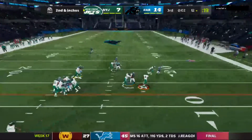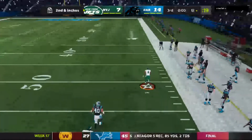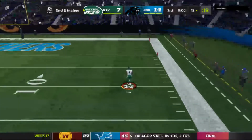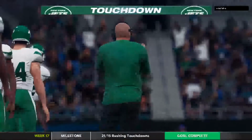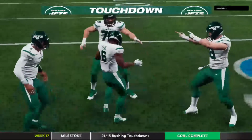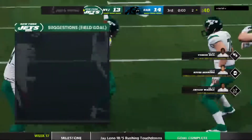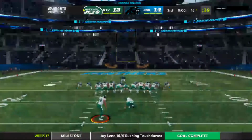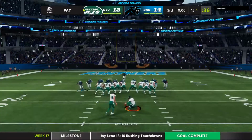And here's a handoff out of the gun. And he's got room. And now off to the races down the right side. And all the way in. Touchdown, New York. Let's go. A great effort there with touchdown number 23 here on the year. And the Jets are an extra point away from tying this ball game here in the final moments of the 3rd quarter.